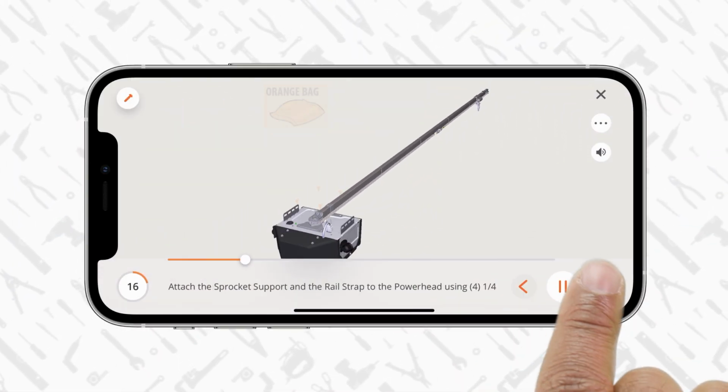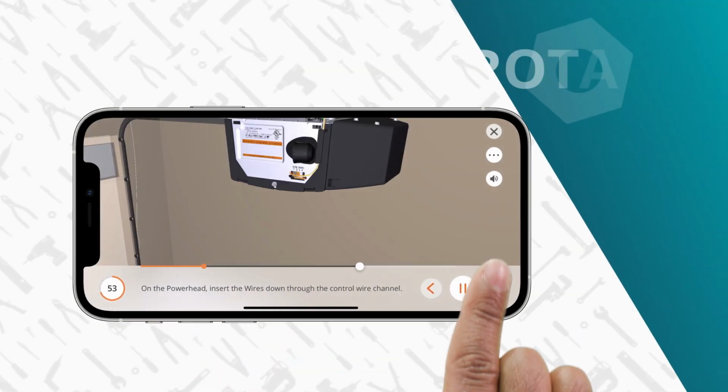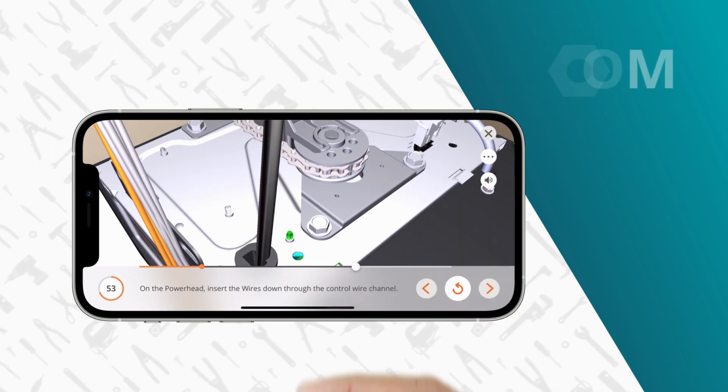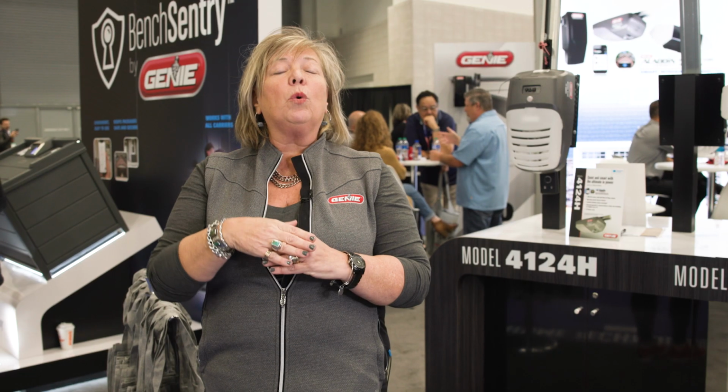So the beautiful thing about the BILT application is the 3D animation. It makes everything so easy, step by step. You can jump to any location. So if you've already installed it and now you have a question because your limits are off and you don't know why, you go back to that BILT application, jump to that spot, and it will walk you through that step all over again, and you're done.